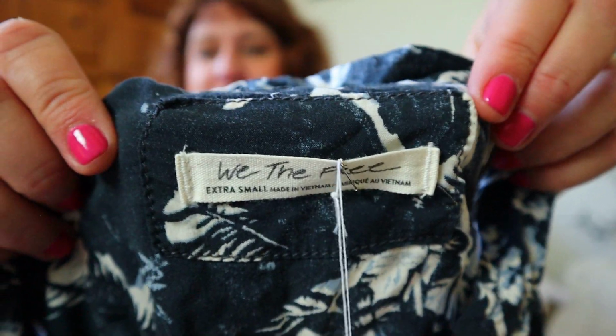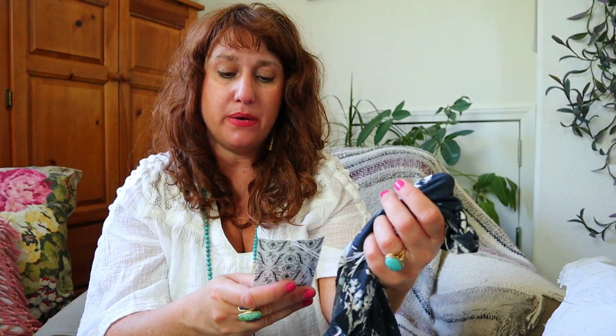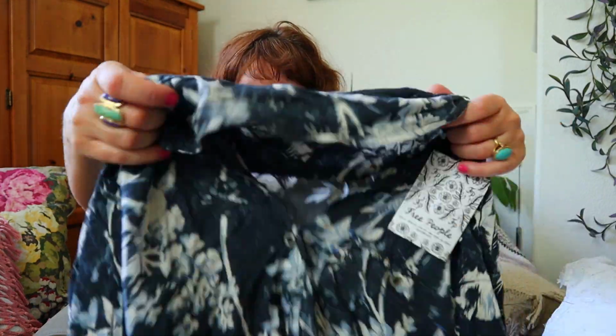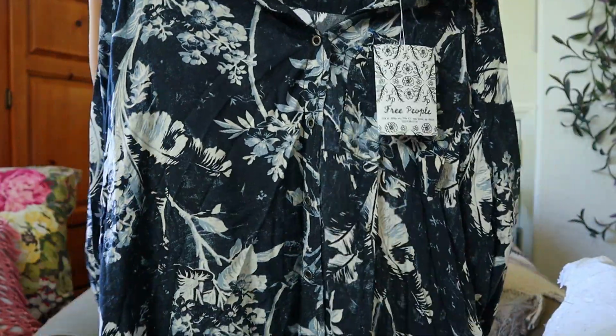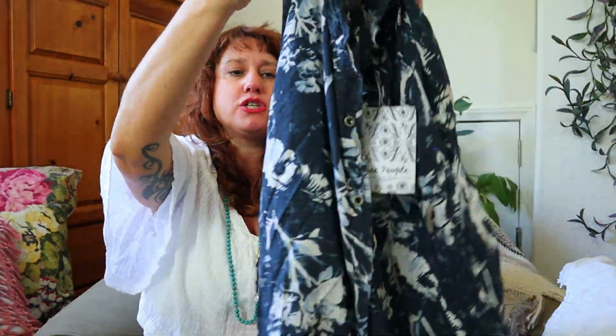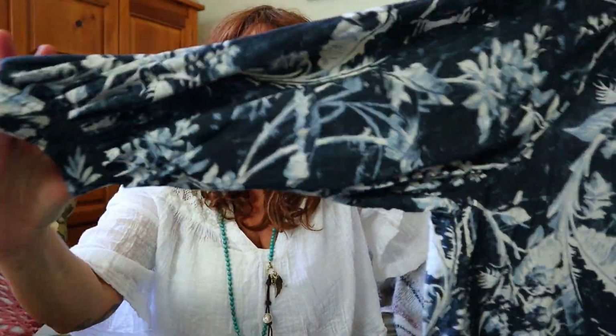I like this line. They do a ton of oversized thermals and stuff. This is called It's a Vibe button down in black camo. And it is a button down floral oversized top with a balloon sleeve. See how it's kind of a bigger sleeve and then it goes to a smaller cuff here? That's called a balloon. That's gorgeous.